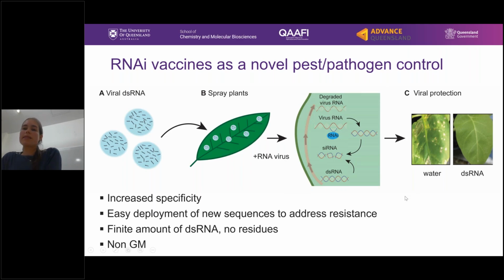And the beauty of this approach is that the specificity to your target is very high, because we can use bioinformatics to check the sequences that we're synthesizing to make sure that they're only going to be homologous to our pest or pathogen of interest, and they're not going to target other organisms in the environment. If there is an issue of the pest or pathogen developing resistance, we can very easily find a new target sequence and deploy that to spray. And as I mentioned before, it's just a finite amount of double-stranded RNA being applied, and there are no chemical residues left on the plants like the traditional pesticides. And it's not GM, which is a huge benefit.